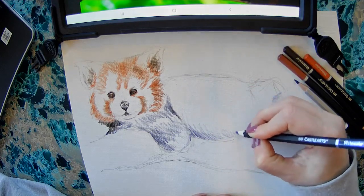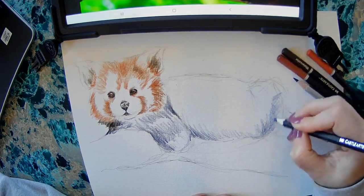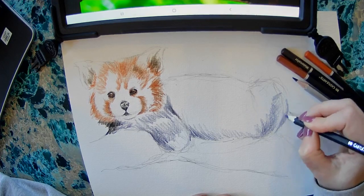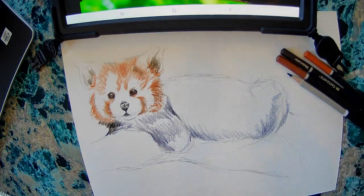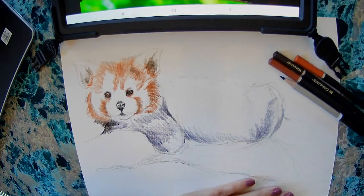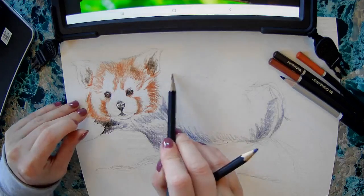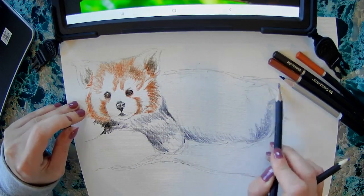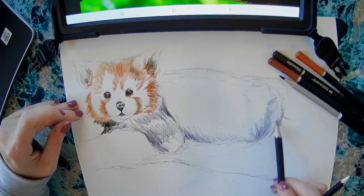So I'm just roughly adding colour because obviously I'll be using the water to turn this into paint. So I don't have to be too fussy because I can move it around a little bit later. Now that I look at this, you know you said you did your body too big. I think my body might be too small. Oh well, we'll adjust it slightly.